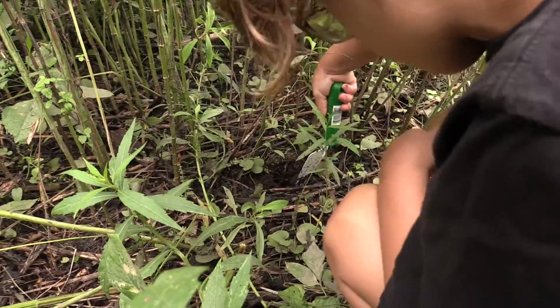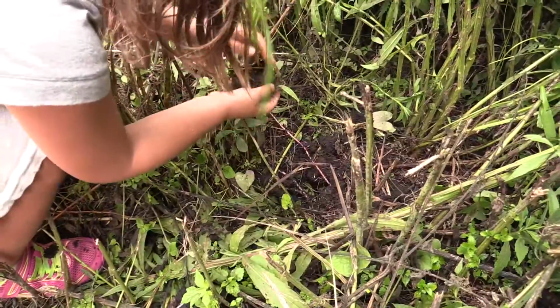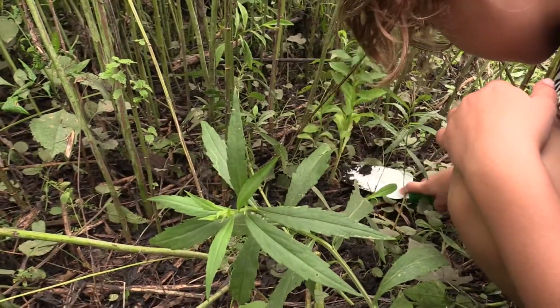And the soil was perfect, just a little mucky to feel that kind of wetlandy soil themselves. Everybody wanted to do it. And it involved getting wet and dirty, so that was exciting.